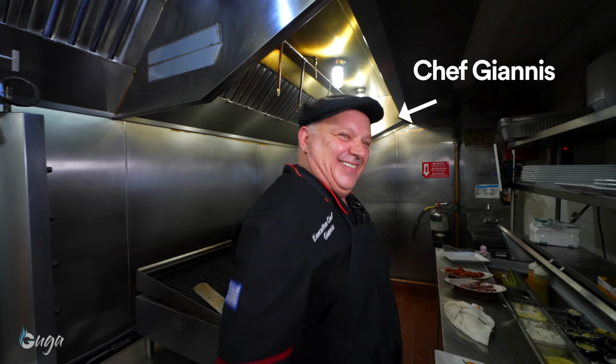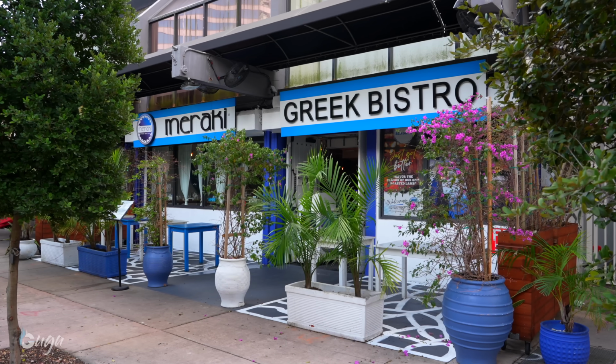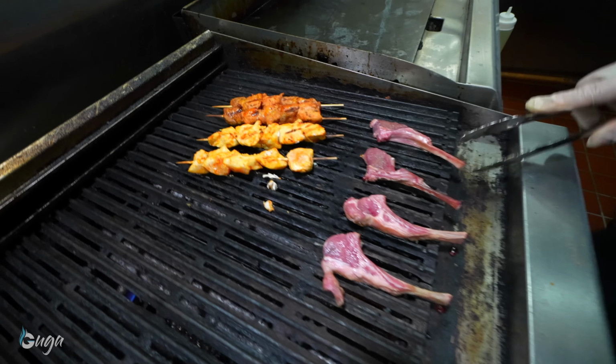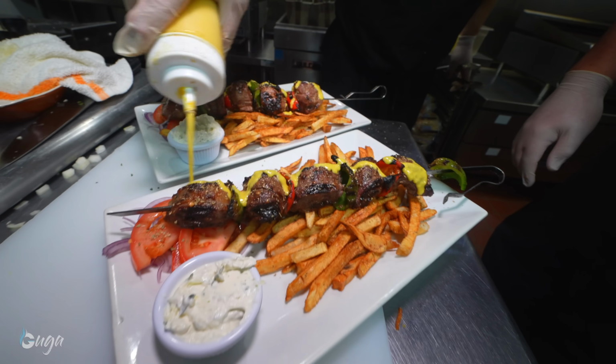Yes, yes, let's go. This is Chef Giannis. He has over 30 years of experience cooking Greek food. With several different restaurants, Meraki Greek Bistro has a huge menu of different varieties of Greek food. And even though I did ask him for meats, we're not only doing that, as he really wants me to embrace the taste of Greek food.